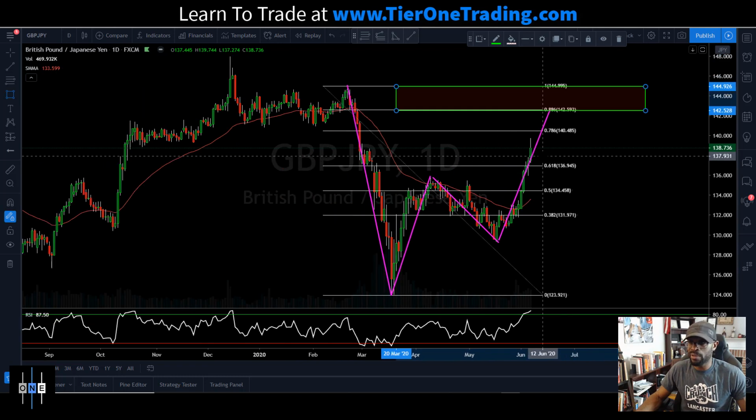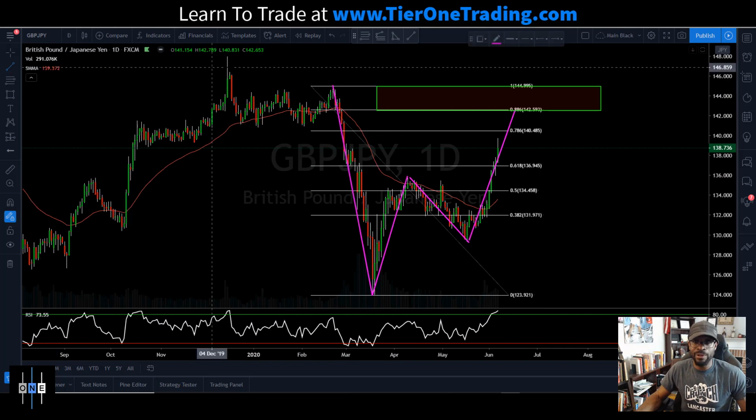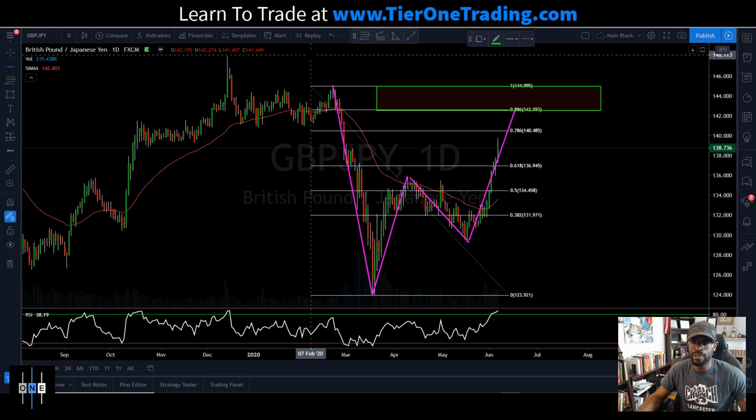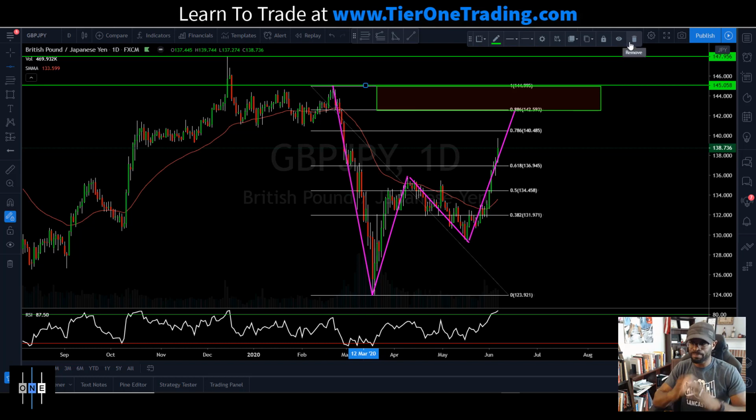Now, something you need to be careful about in this scenario, and I'm not a big fan of this, is that we have another higher level of structure right above this level. This is what I like to call overlapping levels of structure. We have a structure high here, and another structure high right here. Whenever we get overlapping levels of structure, the one that is the furthest away is the most important one to me. That is the one I worry about. So if I'm looking for safety as far as a stop loss, I would like to have it above this level. Fortunately, I don't trade advanced patterns on the daily chart, so I don't have to worry about this.